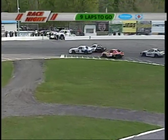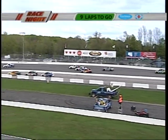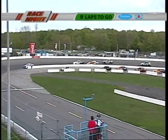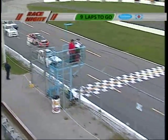We see Adam Meisner in the 11 now working the high side of Inglis. Down the back chute, Will Davies looking to the inside, almost 3 wide. Davies makes a nice move to the inside, and he moves up into 3rd place.